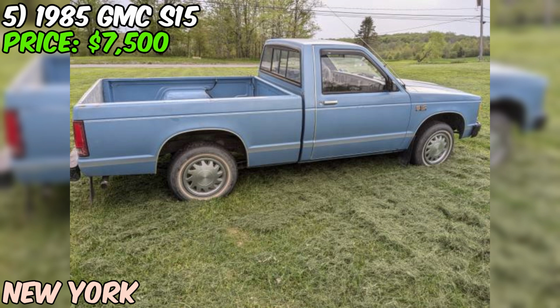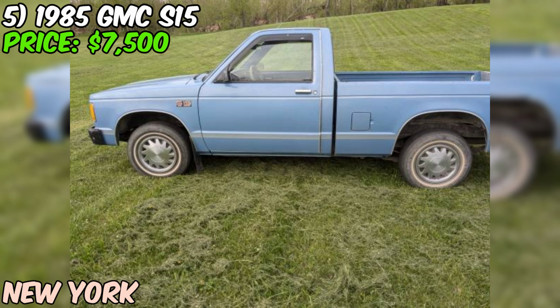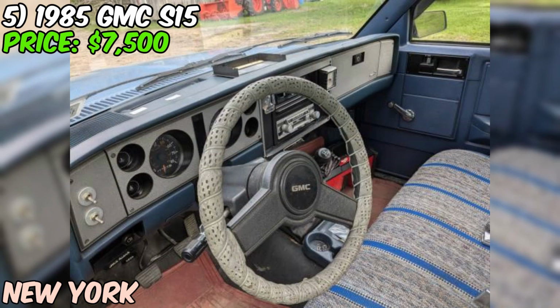If you're interested in this truck, you'll definitely want to see it in person and get a thorough inspection. These S15s are generally reliable little trucks, and finding one that's been kept out of winter weather is nice, but make sure you're getting your money's worth at this price point.